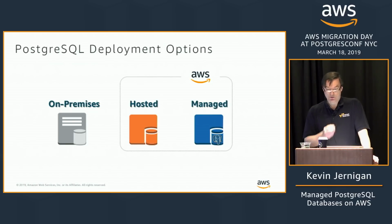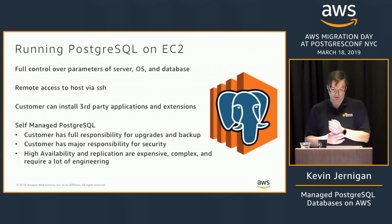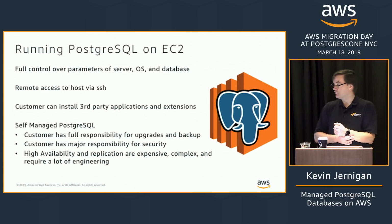And so when you look at your deployment options for Postgres, the traditional way of running Postgres or really any database is on premises. And in AWS, you have a couple different options. You can run Postgres yourselves on EC2, so self-managed Postgres, or you can move it into the managed environments provided in RDS.